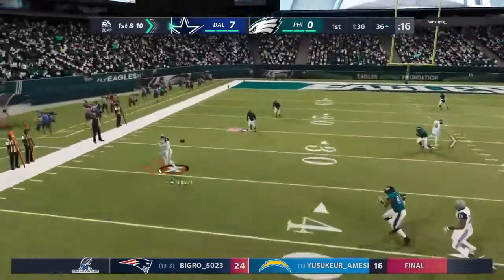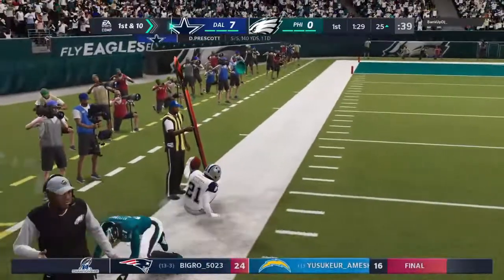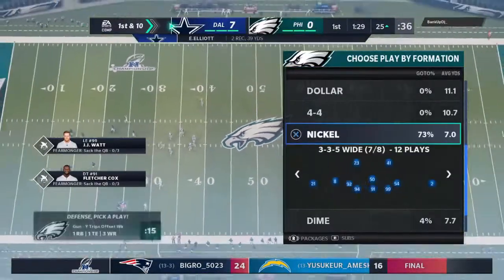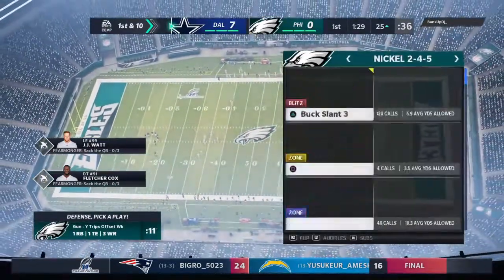From the shotgun, it's Prescott. Looking left side, and he's got a man. That's Elliott. And he'll be out of bounds, able to get it down to the 25 there. They picked up 5 yards last time. Now they double it and get 10 here.